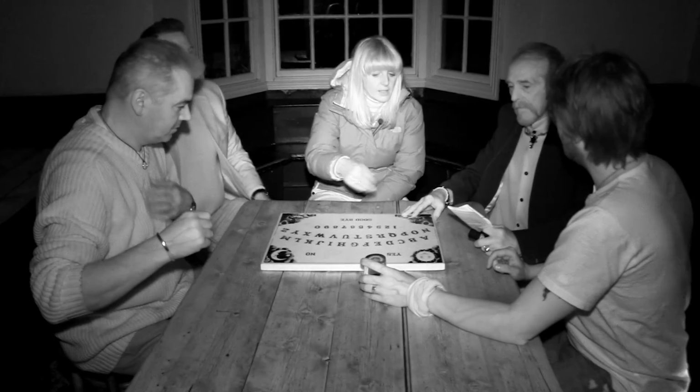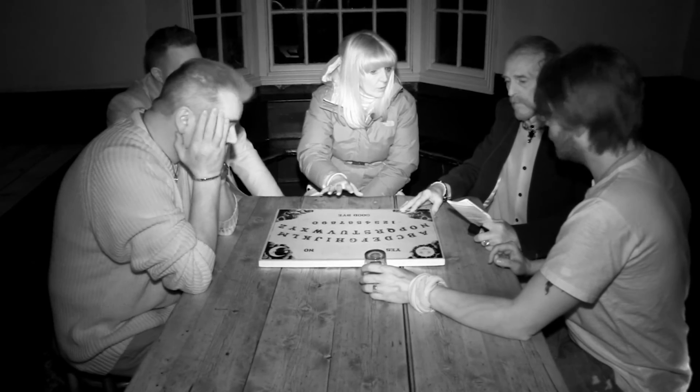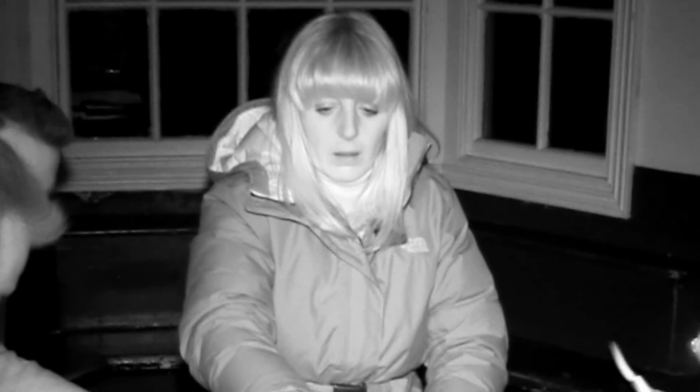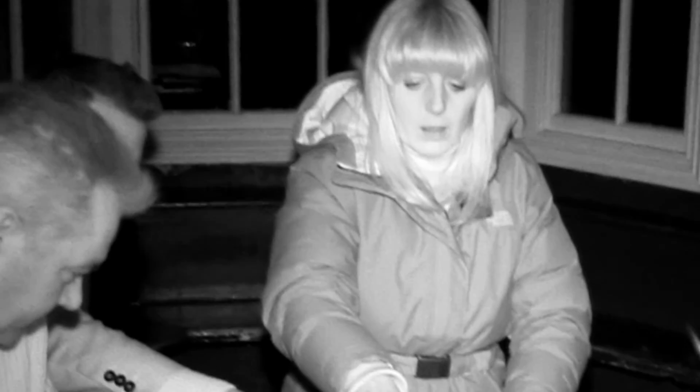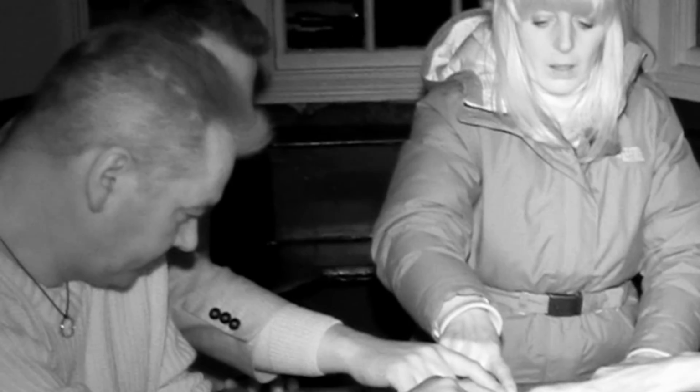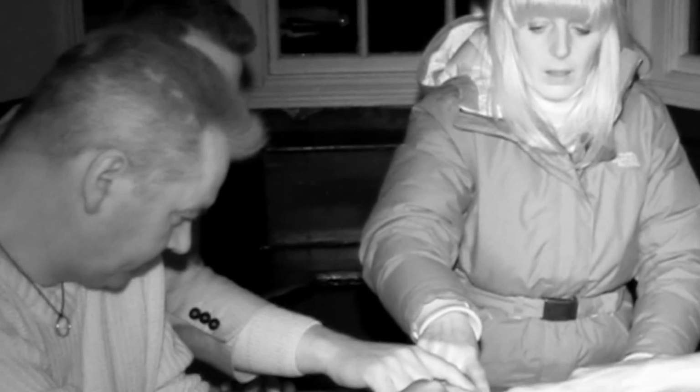How do we get rid of this? I was just going to say. Can we just get rid of it before we stop? Don't touch your glass for me. I'd like to do something different. In nomine Patri et Filii. It seemed that something negative had joined us, so Fred closed down the Ouija session and made it safe, sending whatever it was back to wherever it came from.